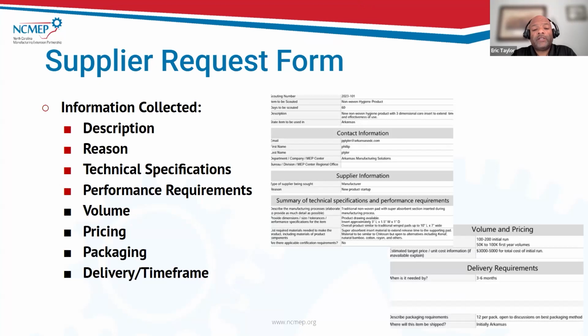The more information that is provided, the more it will help us narrow down the search to an organization that is a good fit. If your organization does not fit the requirement or needs, let us know. Say, hey, we cannot do this because we have the capability, but we don't have the capacity. We still will report that information up.